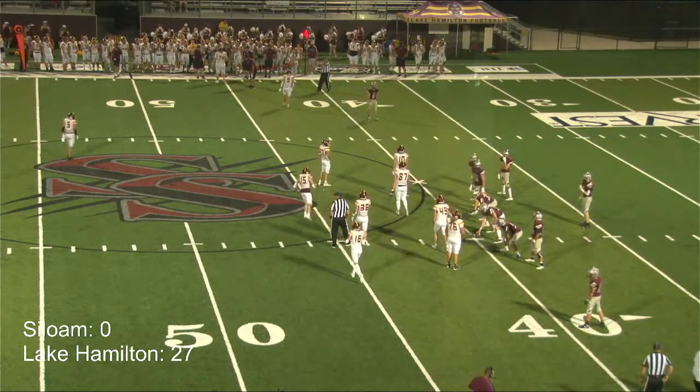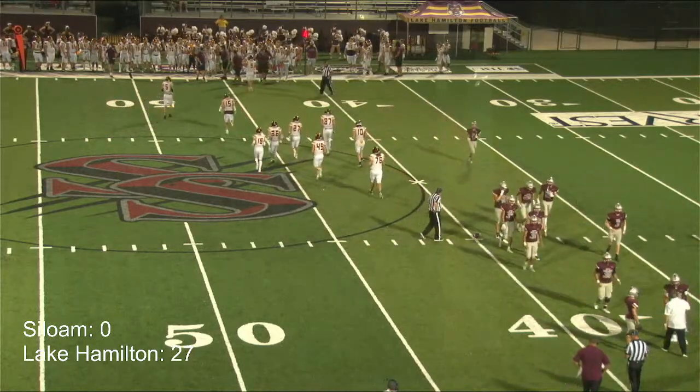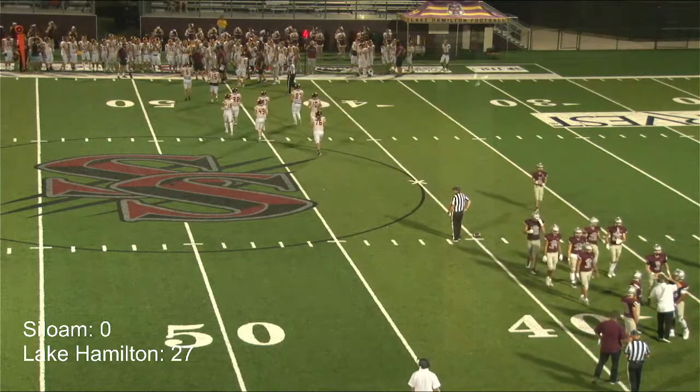Yep. Timeout Lake Hamilton. I think they had too many guys on the field. They had one running off late, so some confusion on their part.